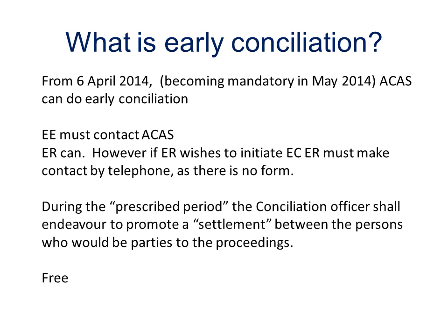Since the 6th of April 2014, it has been possible for Acas to engage in early conciliation. From May 2014, it becomes mandatory for the prospective claimant to engage with the arbitration service, Acas, in early conciliation. So the rule is that the employee must contact Acas. The employer can contact Acas. However, if the employer wants to initiate early conciliation, the way in which the system has been set up means that the employer must make contact by telephone, because no form has been provided for the employer to start the process.